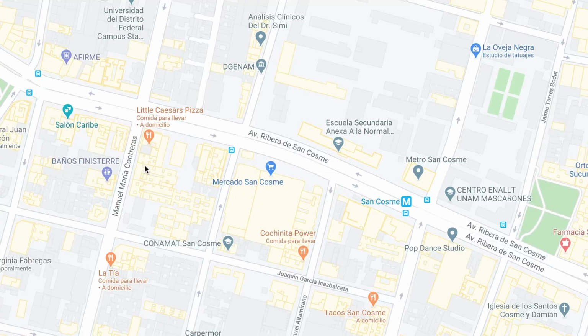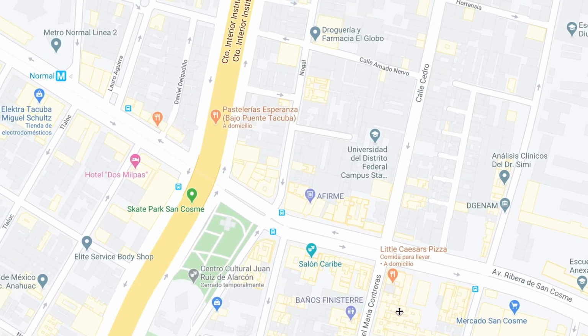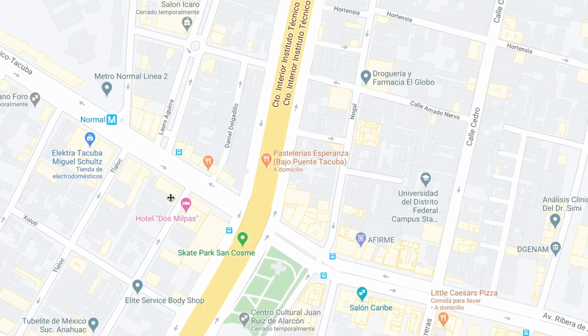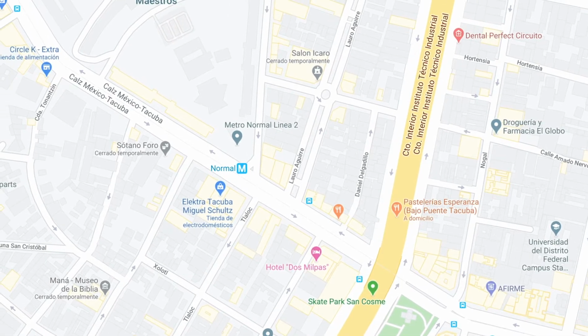Also, the Casa de Mascarones is along the north side of this same street, a really noteworthy and exciting 18th century palace. Now, the Ribera de San Cosme stretches to what is traditionally thought to be the lake's edge, where the causeway really makes landfall. That border today is the Circuito Interior, or what is called now the Bicentenario.